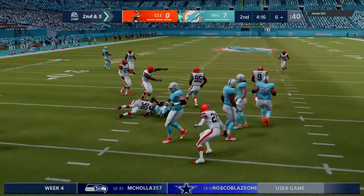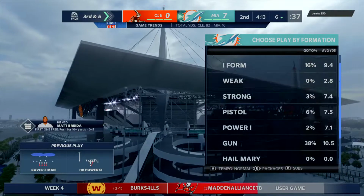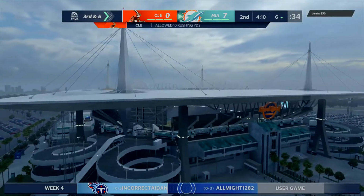On second down now, it's Stevenson, and nothing doing. He's immediately taken down at the line of scrimmage. They'll say no gain on the play there, and now it'll be third down.